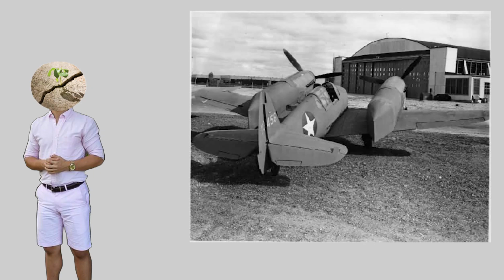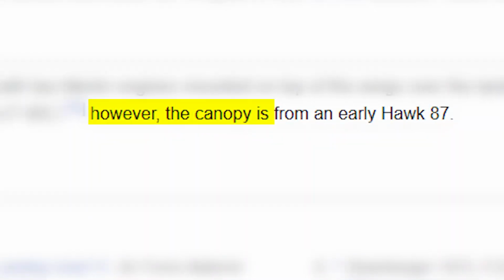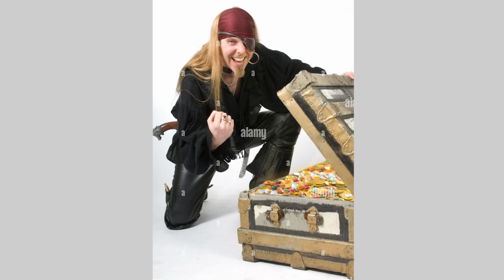4113456, a problem I was having since the images I was finding online were crusty. Wikipedia also claimed that the canopy belonged to an early Hawk 87 model. Now, just because Wikipedia doesn't have a lot of information on something doesn't mean the end of the world. It might just mean you are onto something really good.